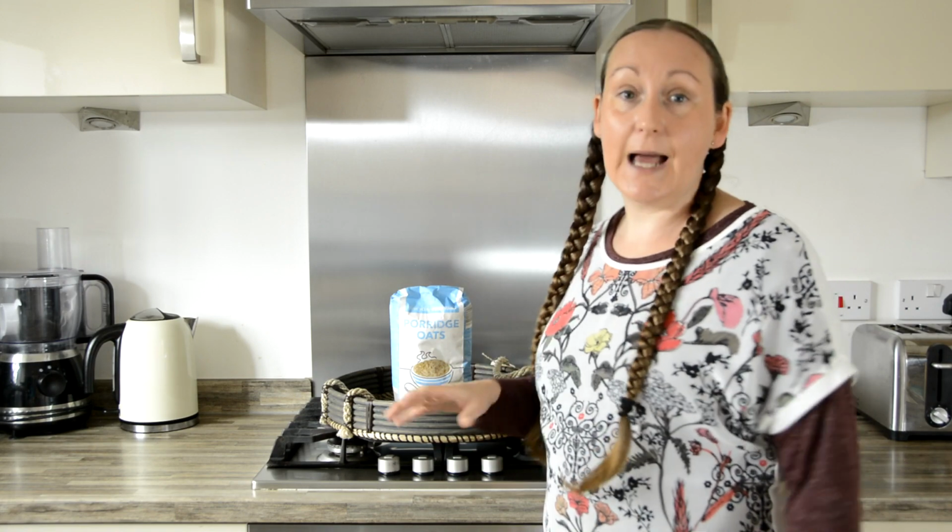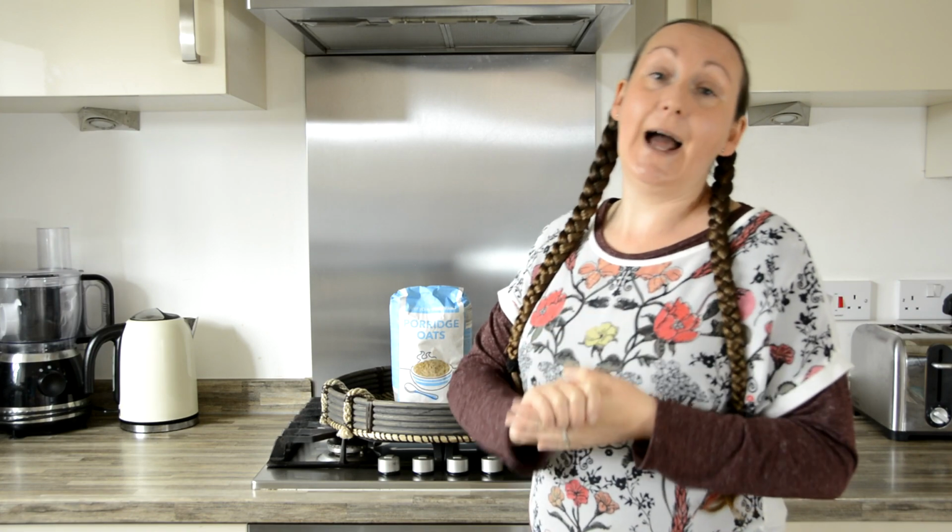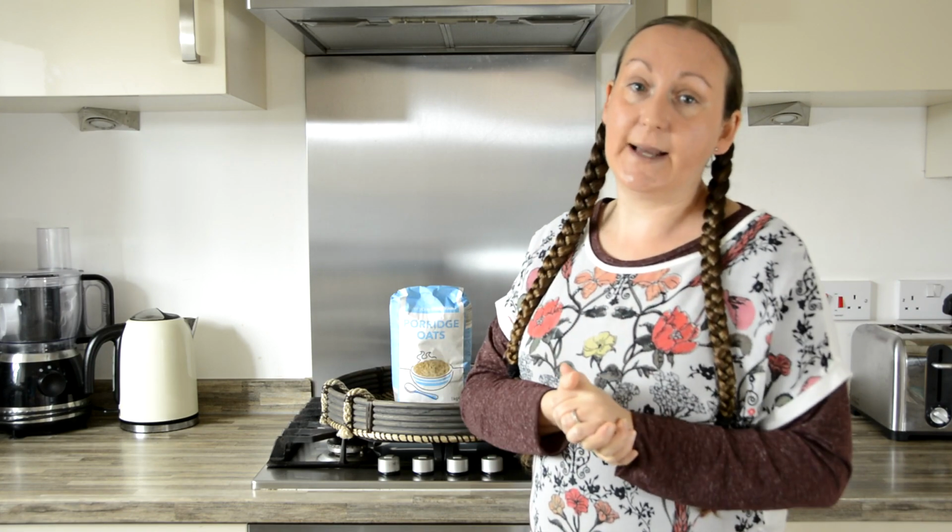And now's definitely the time to start experimenting with them if there's something that you've previously avoided or believed that you weren't very good at digesting. If you keep it to small amounts, from 1/4 cup to 1/2 cup, then you might be pleasantly surprised that you can actually tolerate them better than you expected.